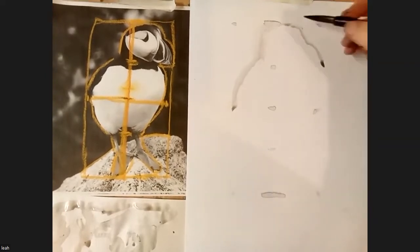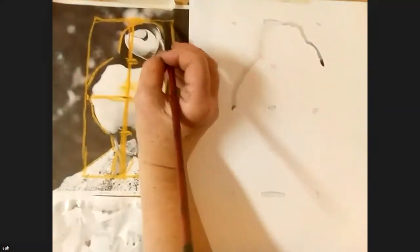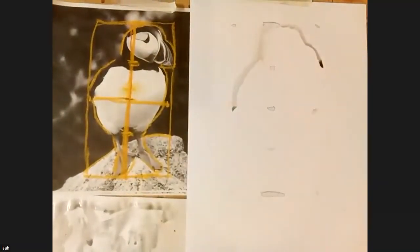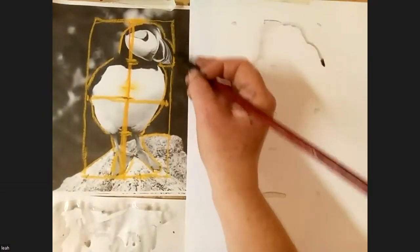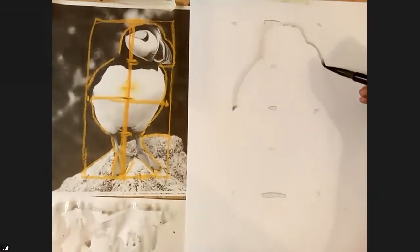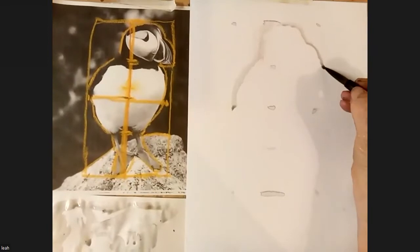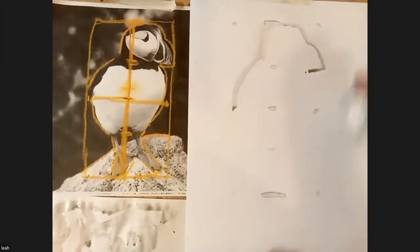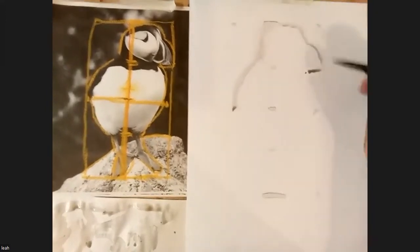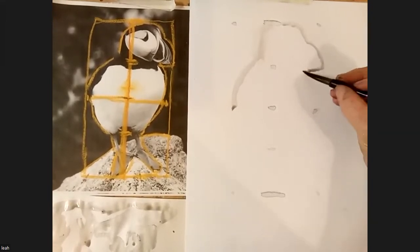Right? So I am actually focusing on this shape, the negative space. Rather than thinking about a head and then beak, which can mean you'll exaggerate things, I'm actually trying to recreate this shape. So see how I'm going around? Might have even gone a little too far. I'm not even still convinced I have everything right, but I think I have it right enough.